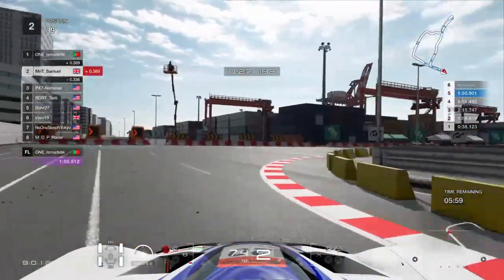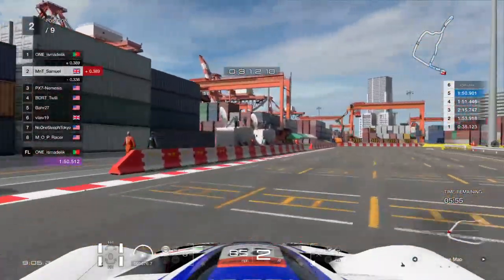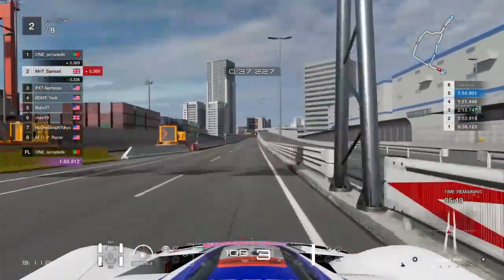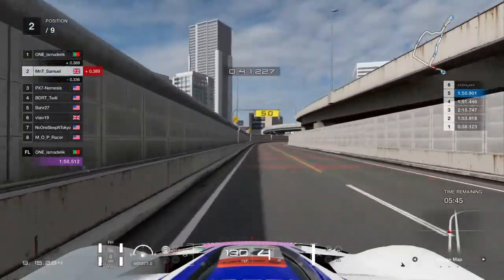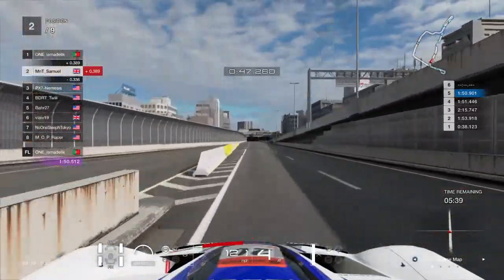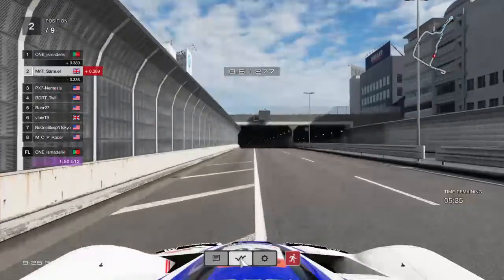Hard on the brakes, 3-turn complex. This spot is really fun when you are battling, or if there's just a whole crowd of cars. It's interesting to see how people make their passes here. Usually a lot of changes in position occur right there. Sometimes clean, sometimes not. Into one of my favorite corners on this track, and a difficult corner, as you saw Samuel hitting that wall back there on the outside.